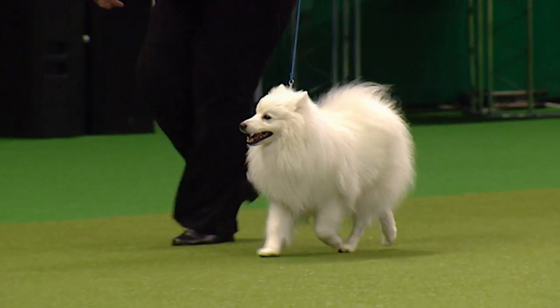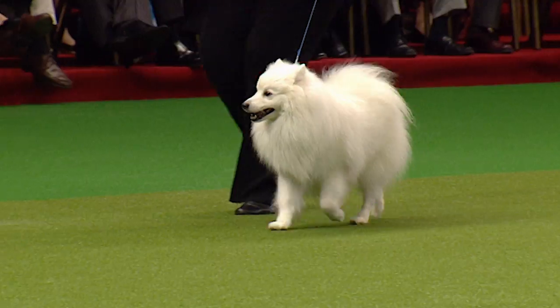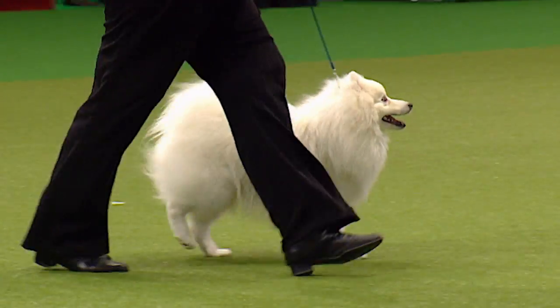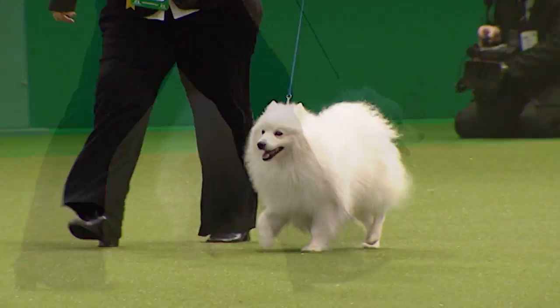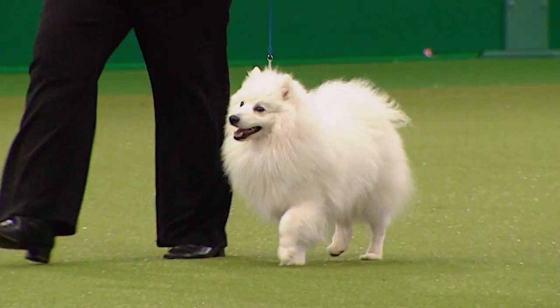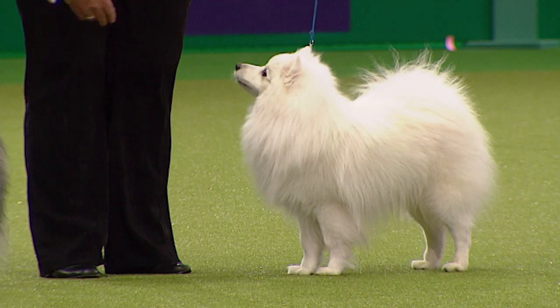His startling white coat and bold, affectionate nature make him an attractive household pet. The Japanese Spitz exhibit 9605.